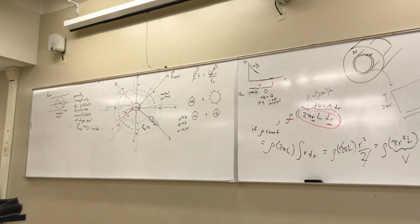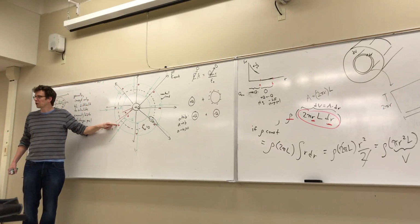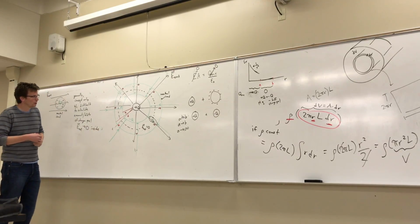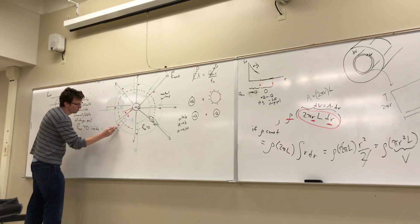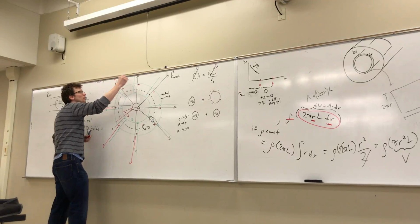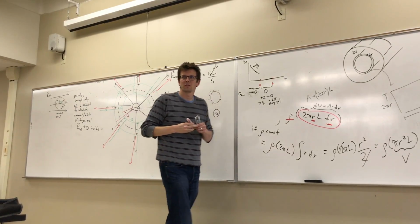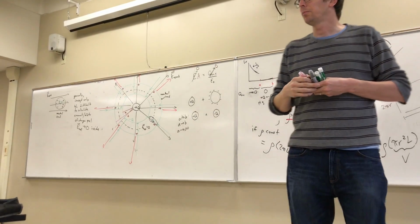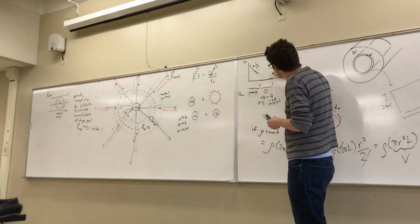Well, no, remember, because if we go outside this whole thing, now we're going to enclose the positive charge. We're going to enclose the positive half of the charge configuration. So that, when you're inside, it doesn't matter, but when you're outside, it picks up. So it looks like this. As soon as you get outside of that, that collapses to a point charge. And what does that look like? It looks like this.